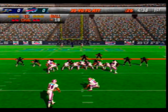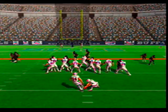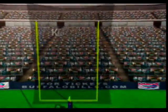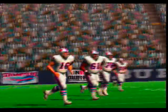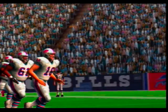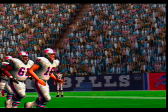Dickerson will try to put them ahead with his field goal. The veteran kicks it through. Decent drive, turning their first possession into 3 points. And you want to get something on your first possession. They were looking for a touchdown, but the defense kind of tightened up.